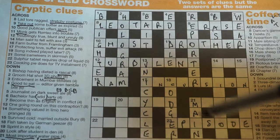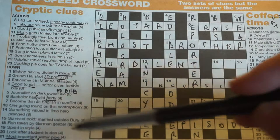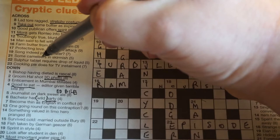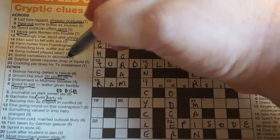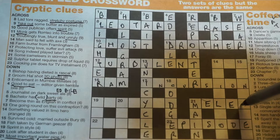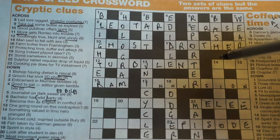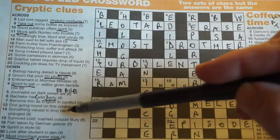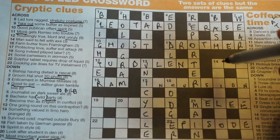Right, 21 across. Some cameliers in skirmish. So we know we've got "some", that suggests there's a hidden word. So somewhere in these letters, there's something that means skirmish. And we've got melee there in cameliers. Melee means fighting. Skirmish means fighting. Right, 14 down. Something valued in limo hero pranged. Pranged means have an accident, so you're mucking up the letters in limo hero, which is eight letters. And something valued is heirloom. We've got letters, so we can tell it's heirloom.